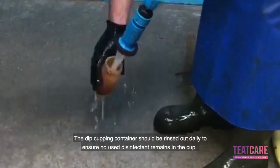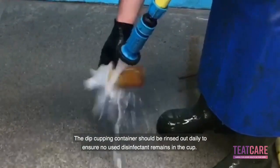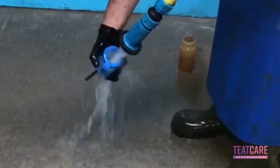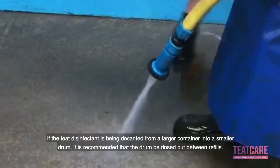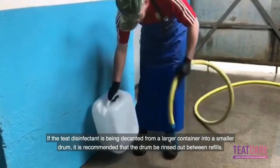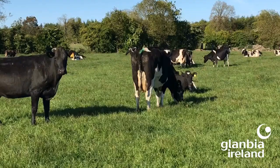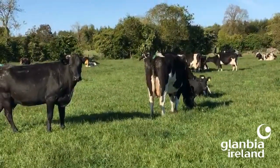The dip cup and container should be rinsed out daily to ensure that no used disinfectant remains in the cup. If the teat disinfectant is being decanted from a larger container into a smaller drum, it is recommended that the drum be rinsed out between refills.